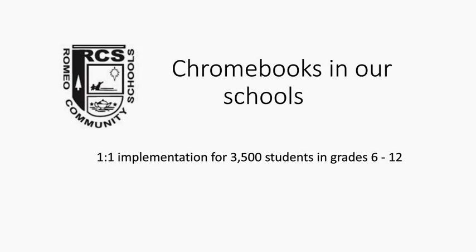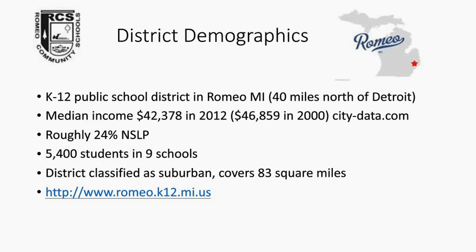So we have in our secondary schools, grades 6 through 12, a one-to-one implementation of about 3,500 Chromebooks. We do have a one-to-one deployment K through 12, and the decision was made for kindergarten through 5th grade to go with the iPads. The Chromebooks, again, are in grades 6 through 12. We're a medium-sized school district about 40 miles north of Detroit, roughly 24% in the National School Lunch Program, categorized by E-rate as suburban, and we have about 5,400 students in our schools.